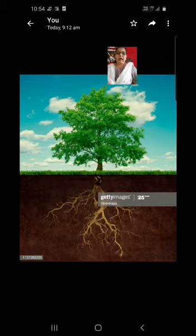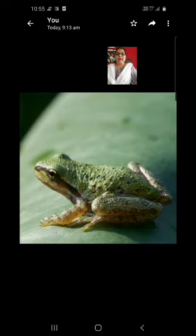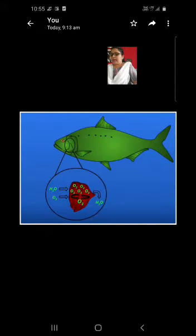Living things need air and sunlight. Some animals like goats, dogs, snakes, monkeys, birds, and humans breathe with their lungs. See here, you can see the picture. The horse is there. The horse breathes with its lungs. But the frog is the only animal that can live in water and on land. On land it breathes with its lungs, and in the water it breathes through its skin.